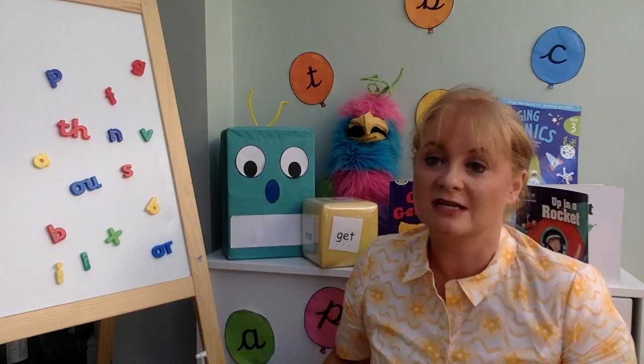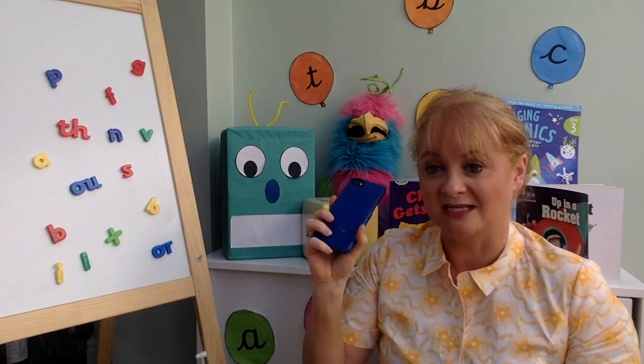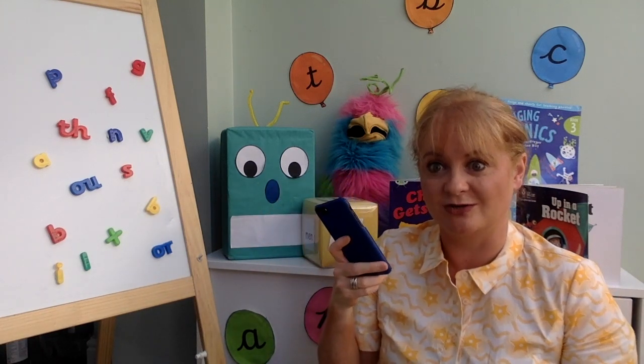And the second job that I need to do before we play the game is to get my phone and take some photos of these objects. So I'm going to do that now.